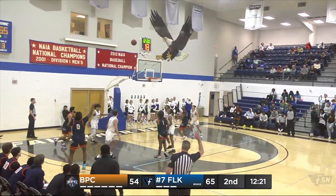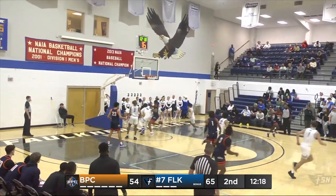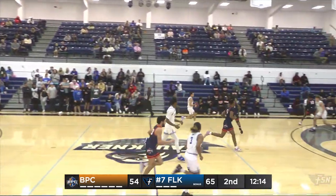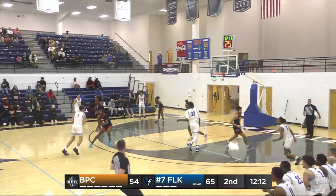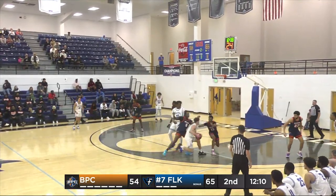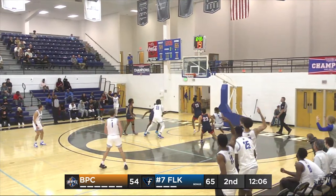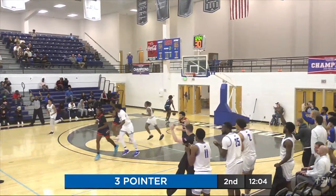Smith sends it over. There's an answer. It didn't drop. Rebound cleared. Garmendia coming the other way. Back to Hill. Hill looking for help. Finds Reagan Edmondson. Barry! Reagan Edmondson for 3.